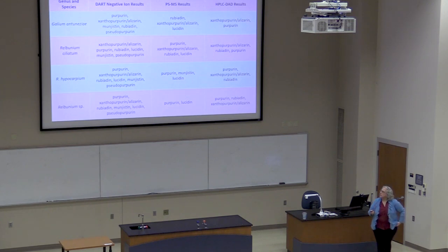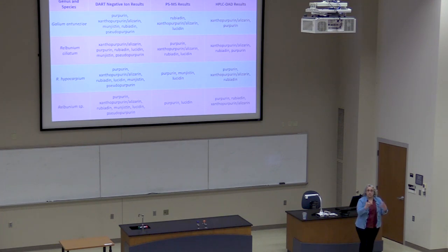Well, if we look at the reds, these are three different species of Rubia that she collected. And so you see the purpurin is the most common in most of these. This one seems to have some of this, whatever 239 comes out in negative ion mode, but purpurin is also there. And this is a Galium that was actually named for Kay because she was the first one to find it in South America. And again, Galiums and Rubias are very closely related. In fact, they've swapped names a couple of times now because the classification's changing.